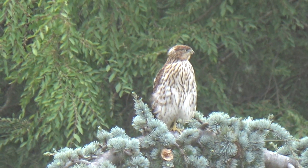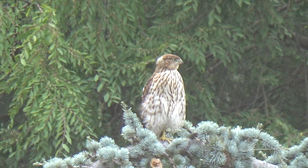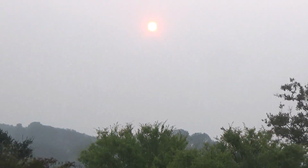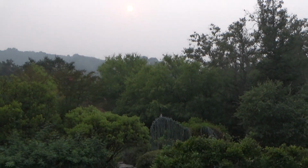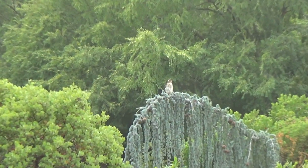Check this guy out. A hawk hanging out back here. And look at this yuck. Ugh. This is a nice day for how it's been lately. It's been really smoky around here lately. I'll show you some other footage to show you how bad it's been.